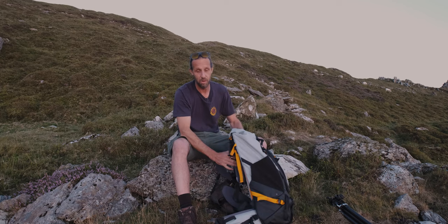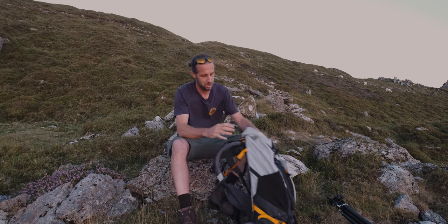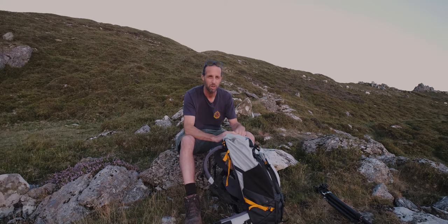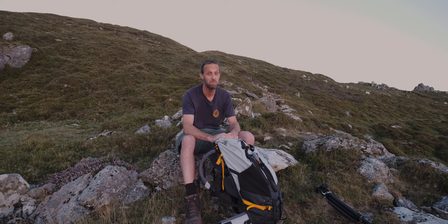These come in a variety of different sizes actually. This is a 55 litre one, and that's why I was really interested, because my old bag was only 45 litres, and at times, especially if I was out on a long hike carrying lots of gear, I struggled to get everything in.